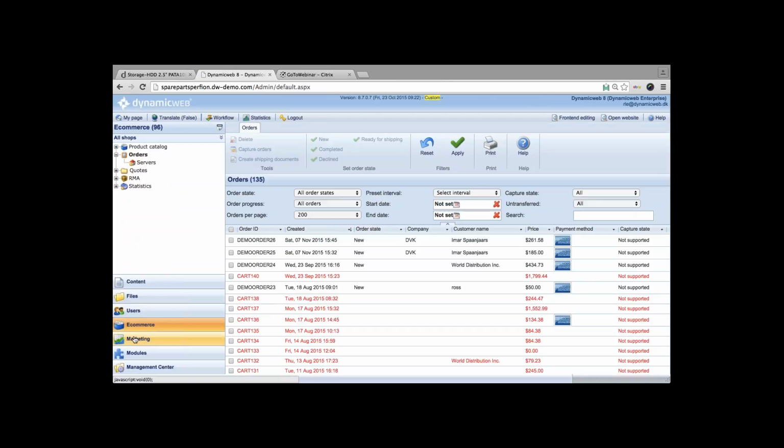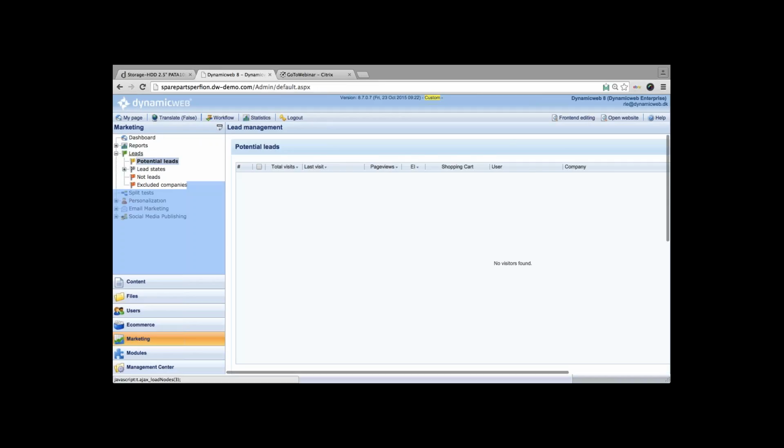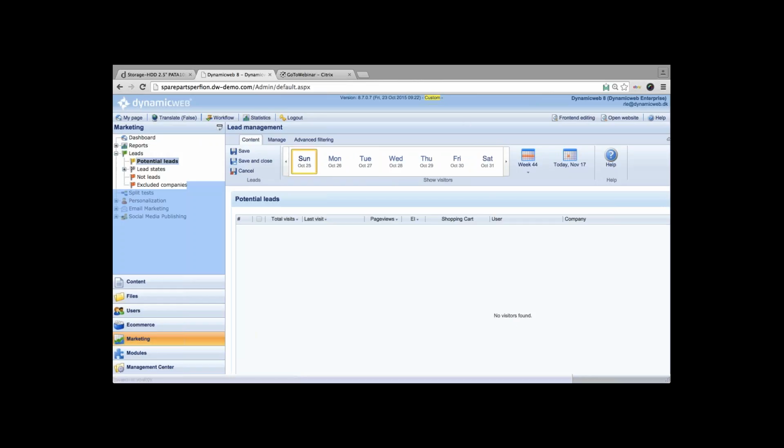Yeah, sure. Out of the box, the scoring is done on the lead side of things. Let me go back so I can show you some data here. We recognize the total number of visits, the last visit that was made, the number of page views, and whether they added anything to the shopping cart, and we call that our engagement index. So what pages did they visit, how long were they on the site, all those metrics, even bounce rate, that Google Analytics captures. But we're capable of identifying which one of those has a weighted value in it.